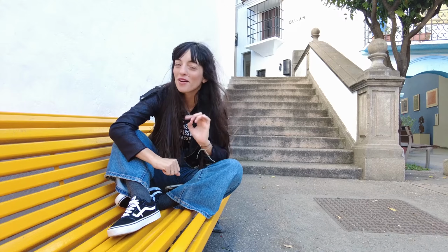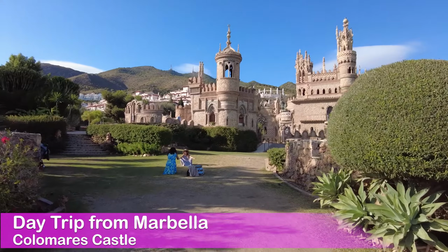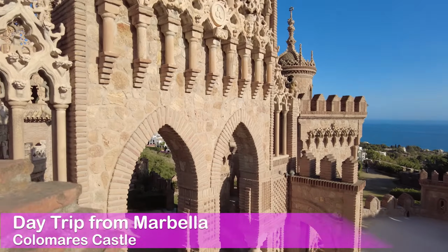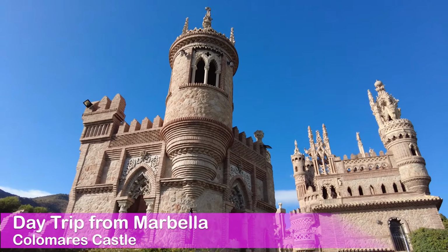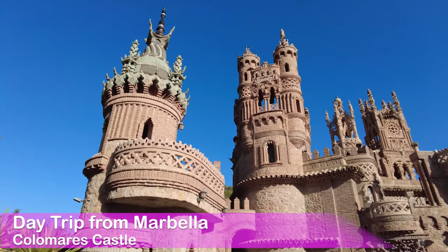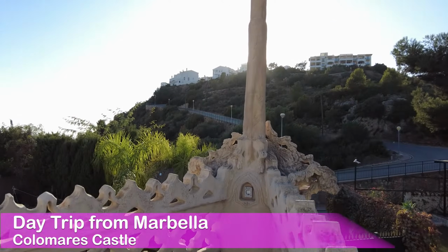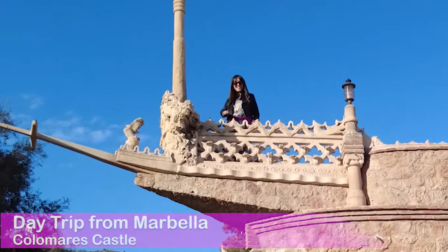If you are in Marbella and you have a few extra hours and you have a car, you can go to Colomares Castle, which is just 30 minutes away from Marbella. This is a castle monument that narrates with its stone the discovery of a new world, America. The 3 ships that Christopher Columbus used on his voyage are represented in this castle monument. In 1987, Dr. Esteban Martín began this unique world with the help of 2 bricklayers, creating Colomares in 7 years of artisanal work using brick, stone and cement.